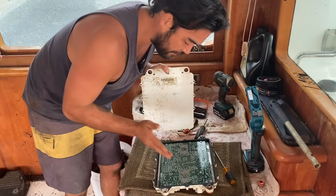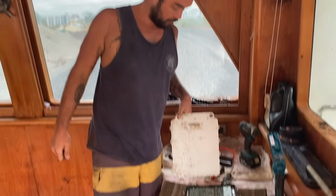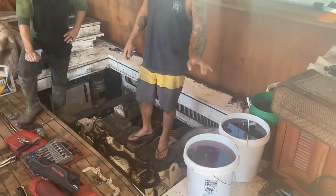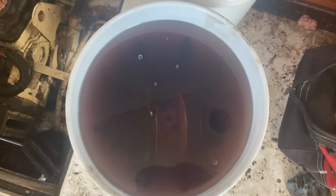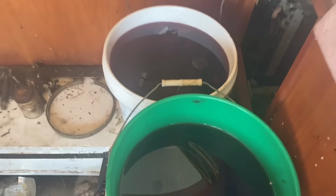Look at that, guys. Not a drop of water in there, man. Alright guys, me and Nathan just went ahead and took all 4 turbos off, and they're now soaking in diesel as well. So we got the turbos, the injectors, the rocker assemblies, all of them just soaking in diesel until we figure out our next move.